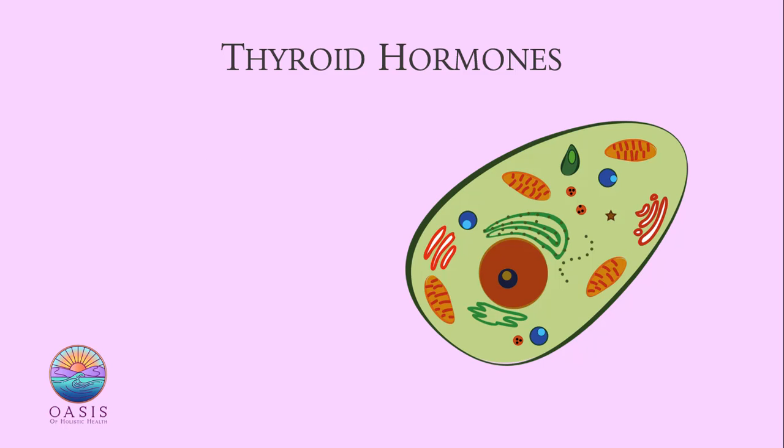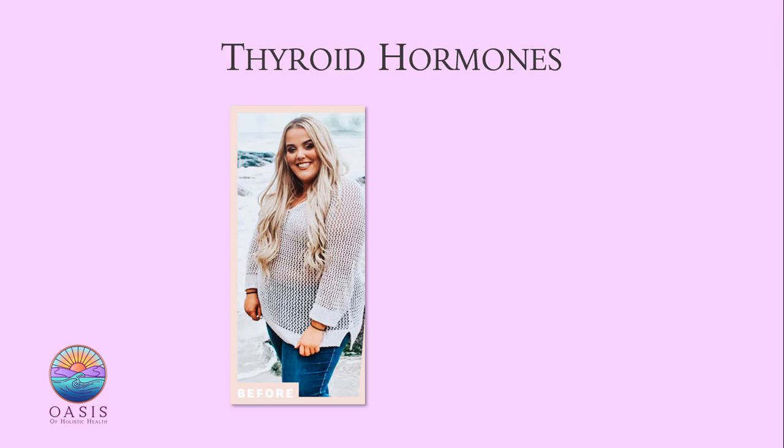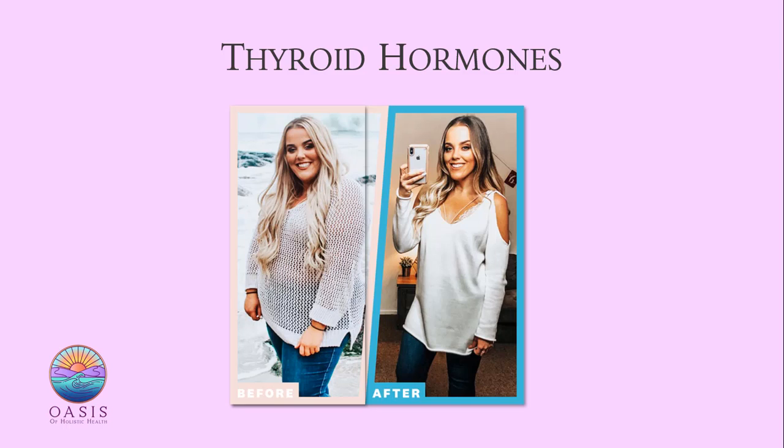So here's a cell, and the cell needs oxygen to perform optimally. It needs glucose and thyroid hormones to function optimally for vitality and health in general. Some people, especially women, think that maybe they're overweight because of low thyroid hormones, and it can be one really important factor, but there's other things going on as well. You'll find that they went on thyroid hormones and then their weight changed. But these people, I'm sure, were doing other things besides just thyroid hormones: diet, fasting, etc.